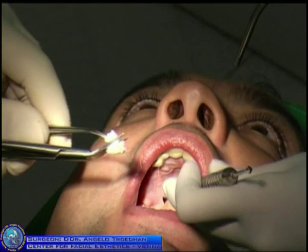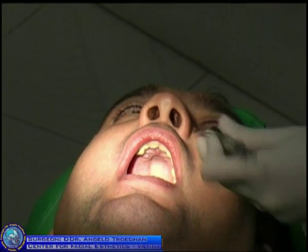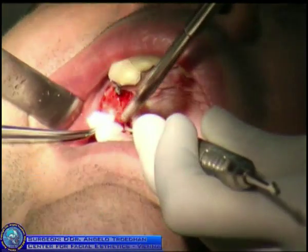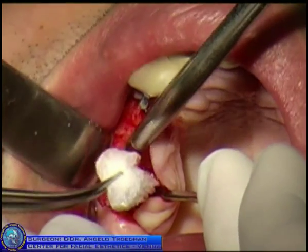a little piece of a collagenous sponge, and place it inside the trepanation. Okay.